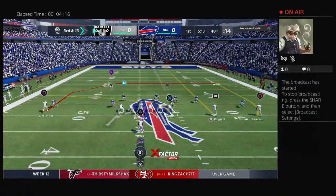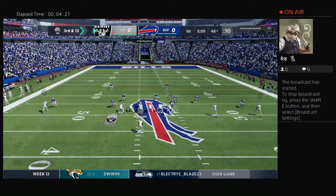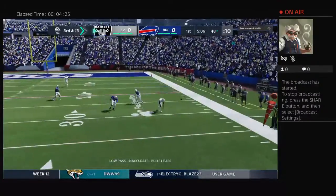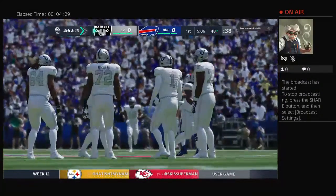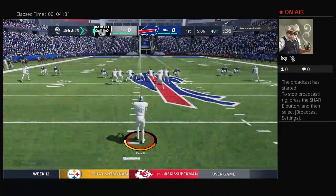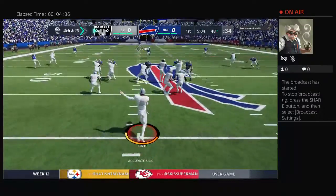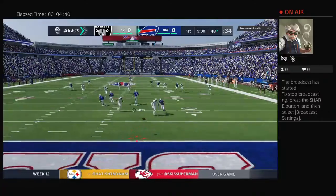And it looks like we've got a dime set here defensively. 6 DBs in the game. Throwing is McDonald. And that will be incomplete. They went with the dime look that time on defense, just flooded the field with defensive backs, blanketed everyone, took away all the passing angles, thus the incompletion. They only punted twice in the win last week as he gets this one away.